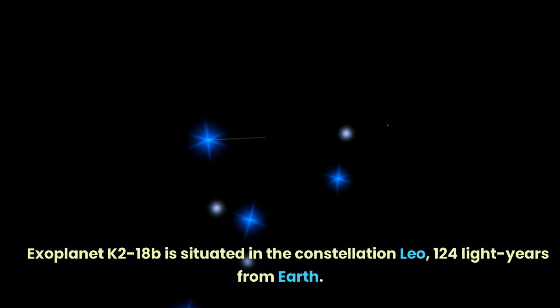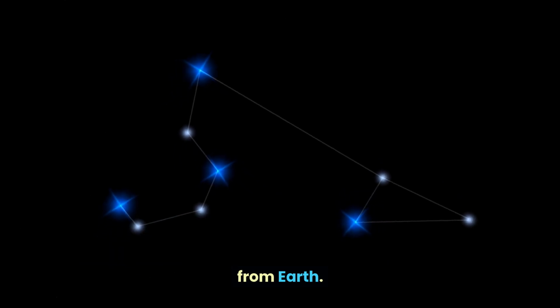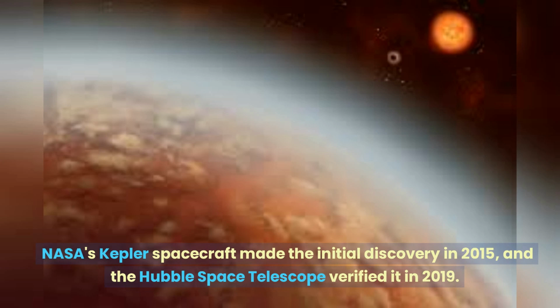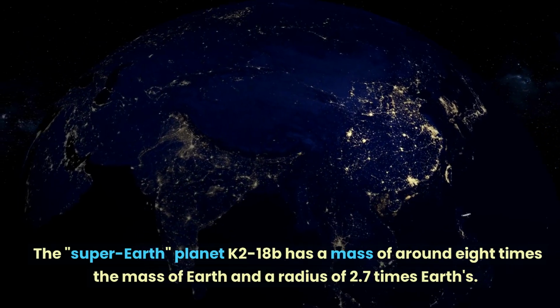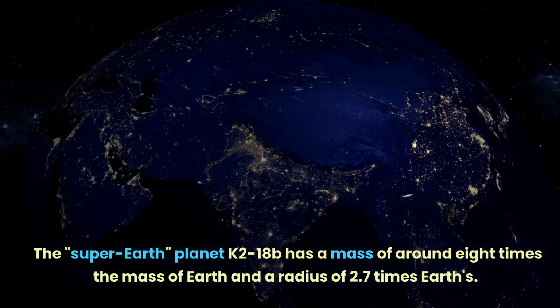Exoplanet K2-18b is situated in the constellation Leo, 124 light-years from Earth. NASA's Kepler spacecraft made the initial discovery in 2015, and the Hubble Space Telescope verified it in 2019. The super-Earth planet K2-18b has a mass of around 8 times the mass of Earth and a radius of 2.7 times Earth's.